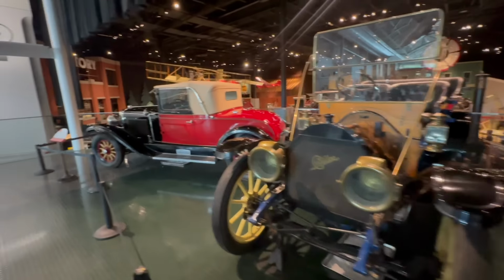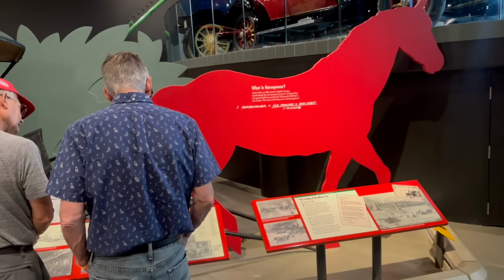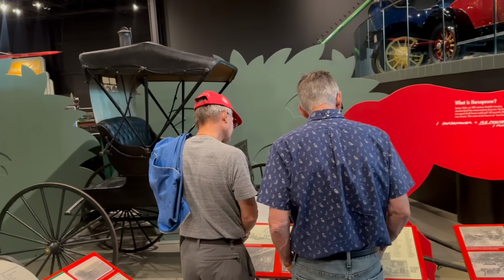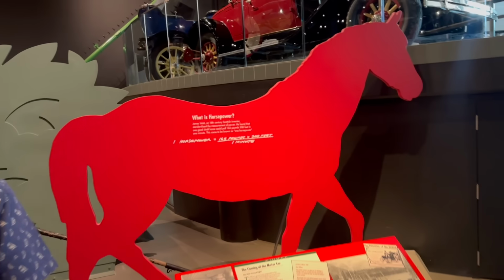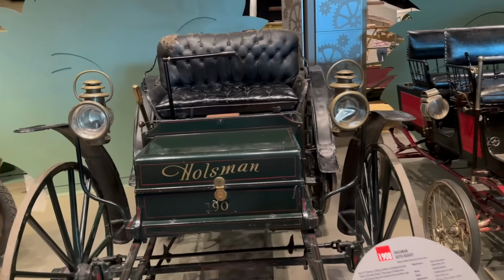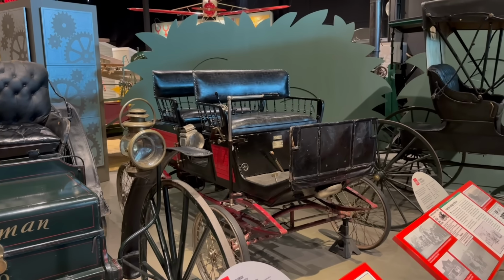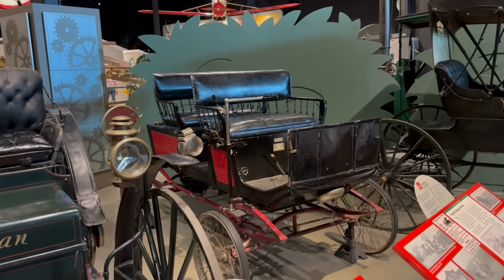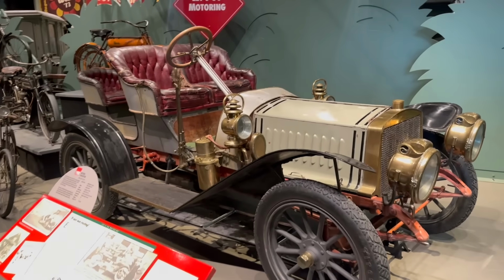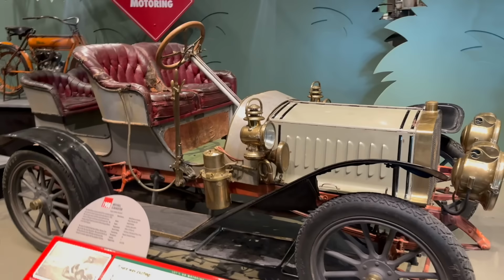There's always lots to see here at the museum. They kind of walk you through the evolution of cars. So you've got the evolution of horsepower. One horsepower equals 165 pounds over 200 feet in a minute. So literally one horse. And there's your horseless carriages. 1908 Holzman Auto Buggy, 1901 Oldsmobile. And things progress very quickly. Such progress in the last 100 years when it comes to automobiles.